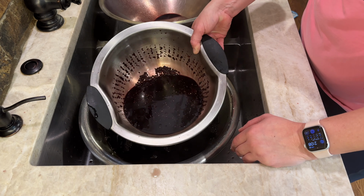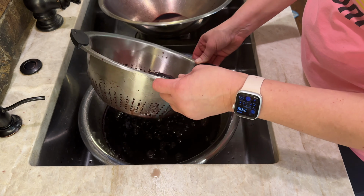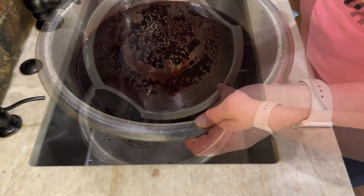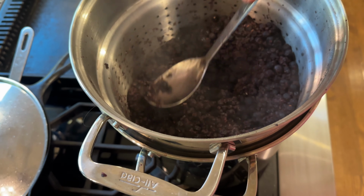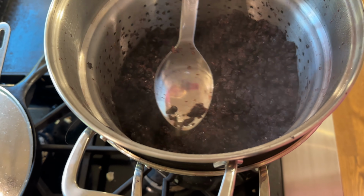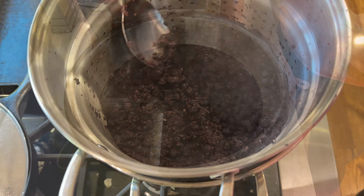I'm gonna wait until these are completely done cooling off before I add the other stuff to it. And see, I keep getting stuff as I'm straining it, which is why I like to do it a few times. And then I'm gonna just let this cool down 100%. I also like to try to get as much out of the berries as I can, so I will squeeze the water out of them, just so that I'm making sure that I'm getting all of the nutrients out of it. Cooled a bunch now.